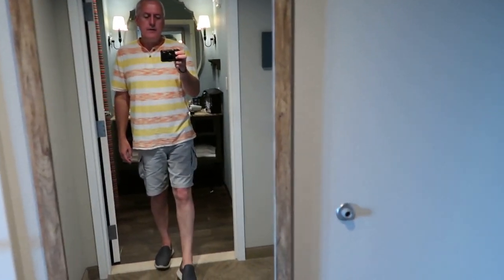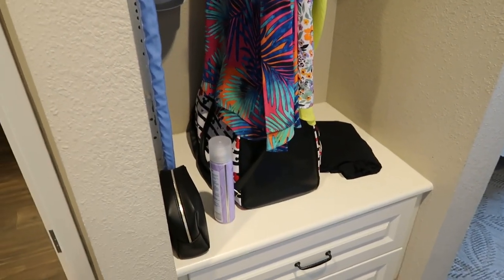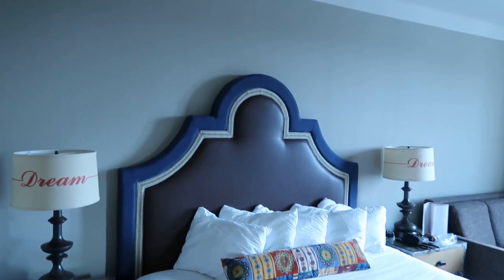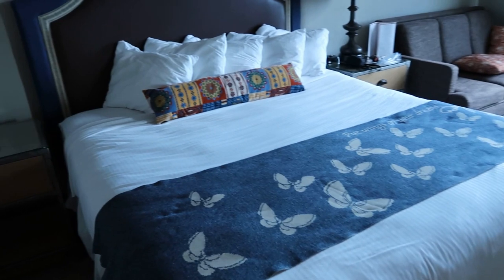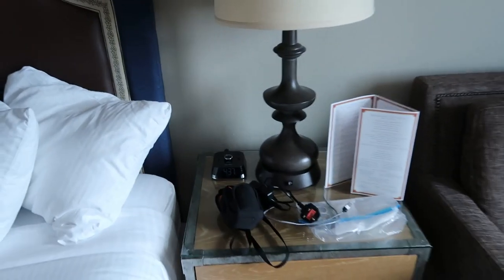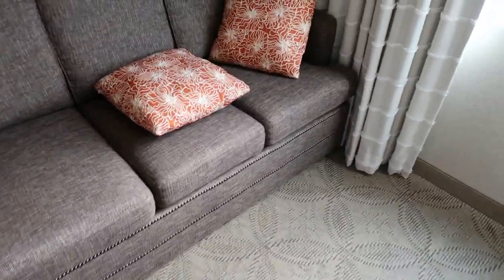Another full size mirror outside. For storage hanging space and for space for cases there. Two drawers, main part of the room. King size bed. Radio alarm clock with power points and charging points on there. Sofa, probably a sofa bed, yeah, it is a sofa bed.